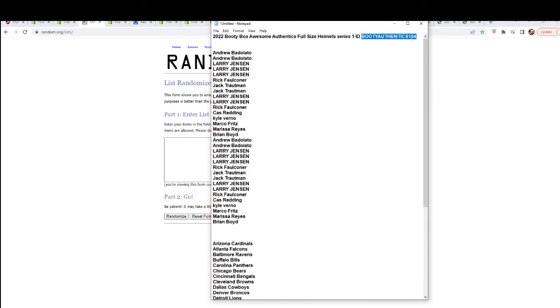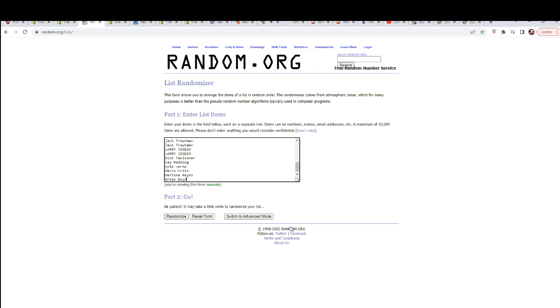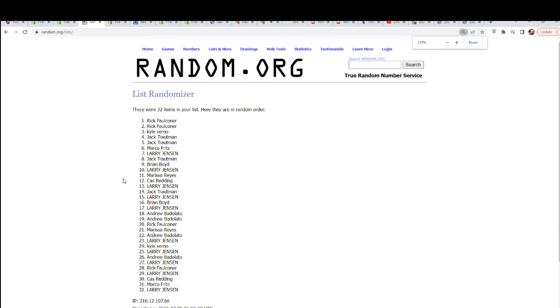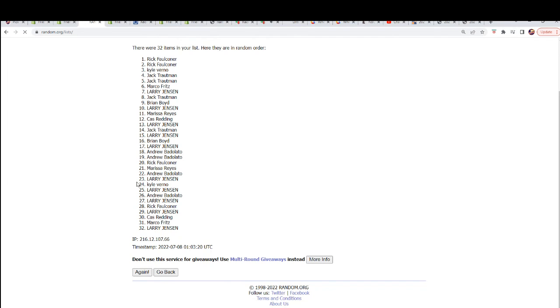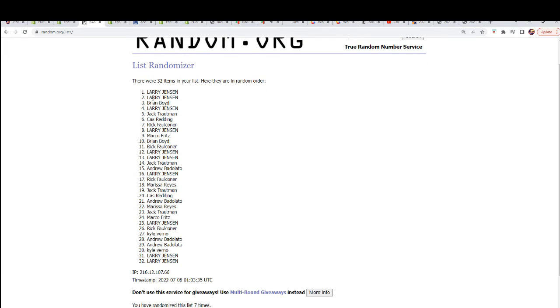So here we go, booty box, jerseys or full size helmet rip. 7 times through for the owner name, 7 times through for the teams. We're gonna random each list 7 times, and then stack the lists up side by side after they go through here. So this is random number 1, lucky number 7. Boom. That is our first random finished.